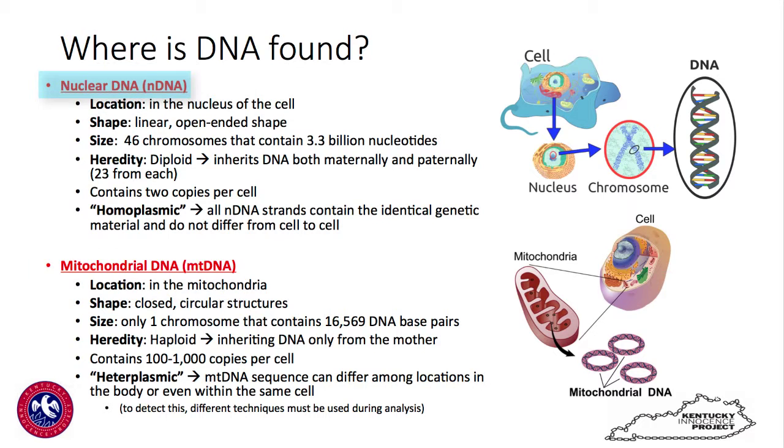They also have a difference in their shape. So if you look at that picture over there where it says chromosome, the shape is very linear and it's open-ended, whereas the shape of the mitochondrial DNA is always going to be in rings. The size is also different between the two. So in nuclear DNA, there's 46 chromosomes that contain 3.3 million nucleotides, whereas the mitochondrial is 1 chromosome that contains 16,569 DNA base pairs.